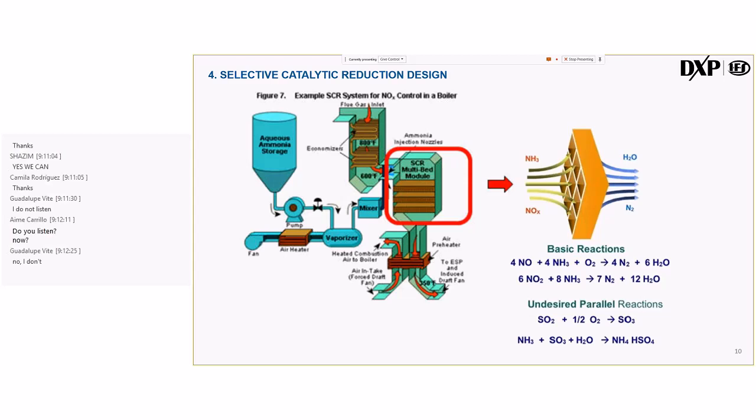SCR provides the largest single NOx removal capabilities of any system. Up to 95% NOx removal efficiency can be achieved. It's a relatively simple process, and fortunately for us, there have been several successful operating systems whose experience we can use and help the technology advance.